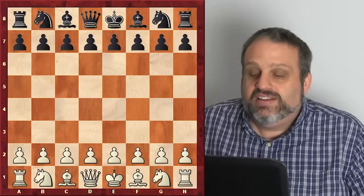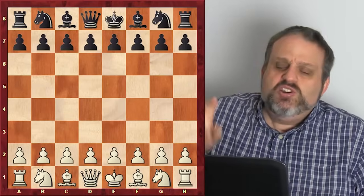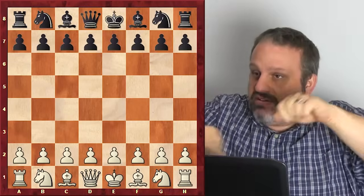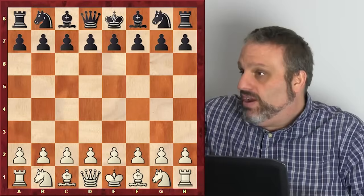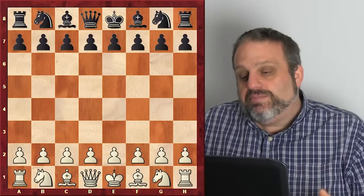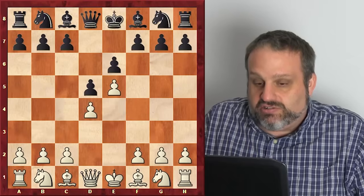Exactly. Okay, and the reason I mentioned this student is that he knew this trap his whole life. And when I showed it to him, he's like, yeah, I know that. And then, when he got to like 1700, his rating went way up, then he fell into the trap. And I was like, what? He's like, ah. So even when you know something, you can still fall into it if you're not paying attention. So it happens in the advanced French.